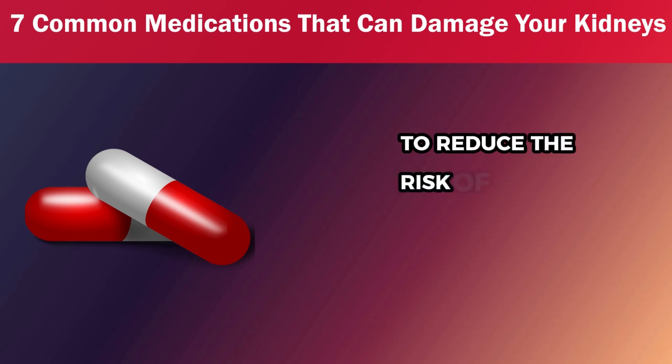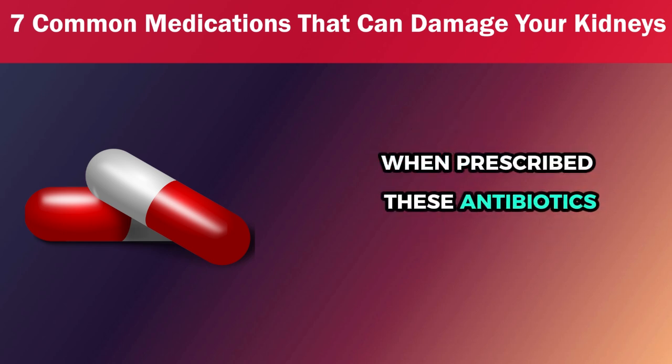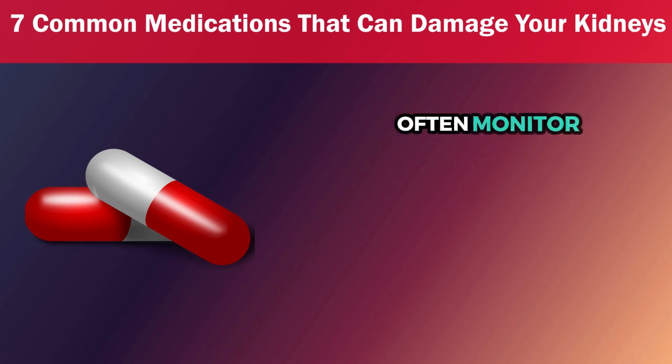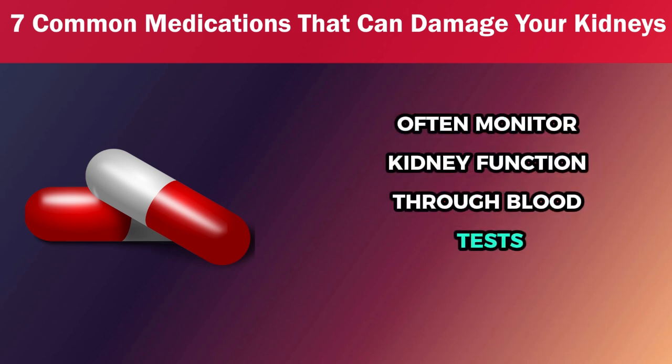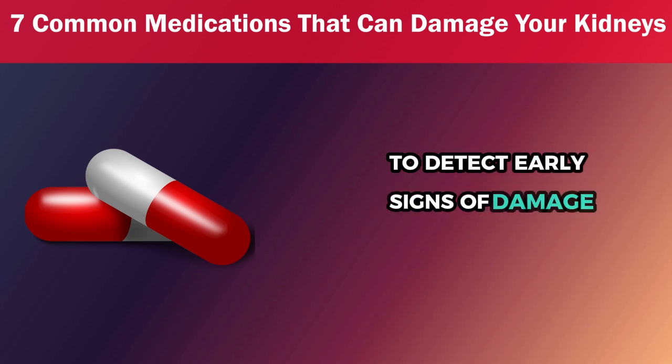To reduce the risk of kidney damage, it's essential to maintain proper hydration and follow dosing instructions carefully when prescribed these antibiotics. Healthcare providers often monitor kidney function through blood tests, especially in high-risk patients, to detect early signs of damage.